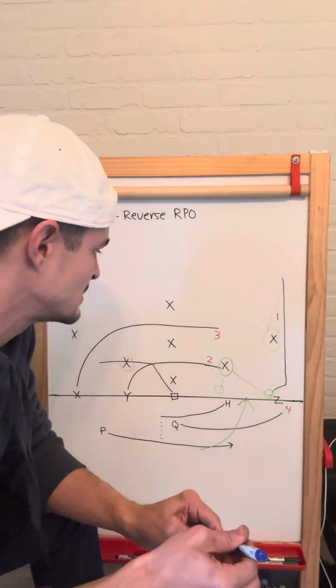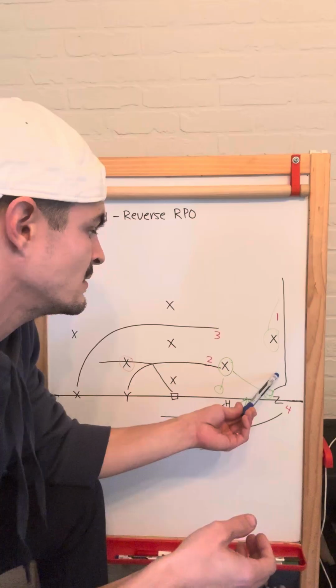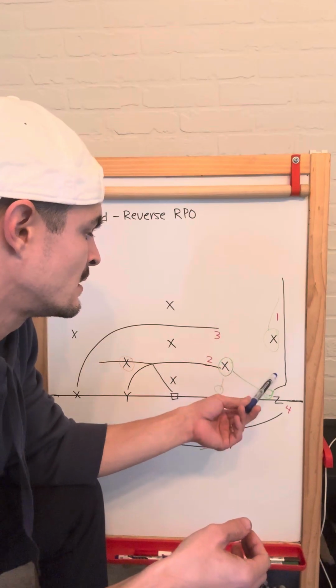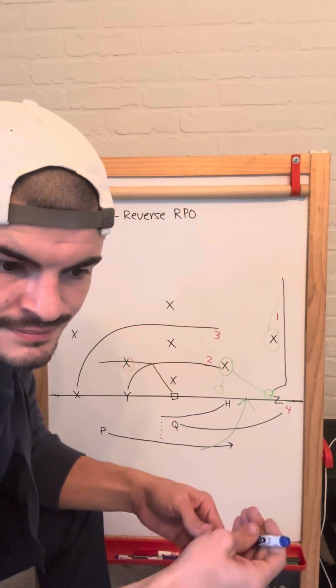Press and blitz. Again, if we see press out here, we'd really like to just, again, smoke that guy. But this is a run play, mind you.